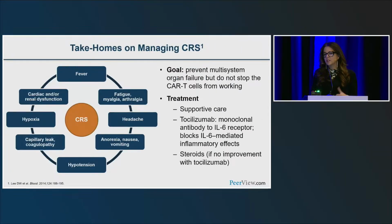So what is CRS? The hallmark sign of CRS is fever. That would be your grade 1, but it can progress to hypotension and hypoxia. In addition, the cytokine release can affect every body system. So the goal is to identify CRS early and intervene. At my institution, with a grade 1 CRS, we're giving tocilizumab right away with acetaminophen. If there's no improvement, we'll consider adding steroids. So we're really trying to minimize the CRS grade to a grade 1.